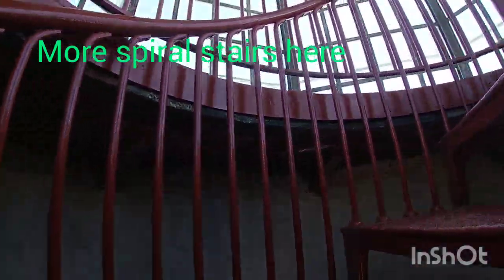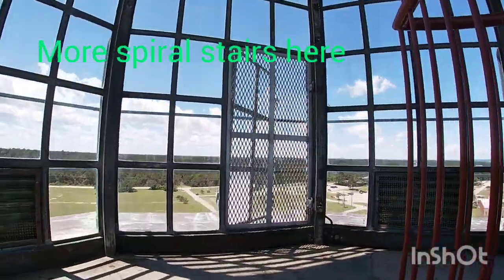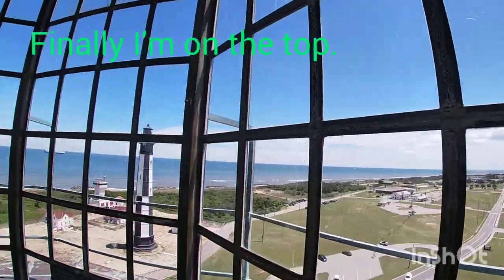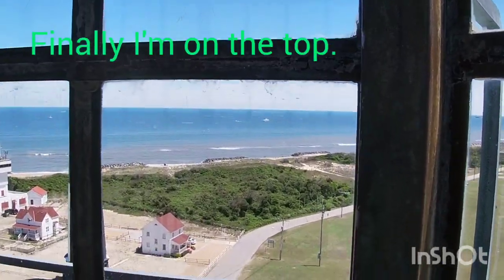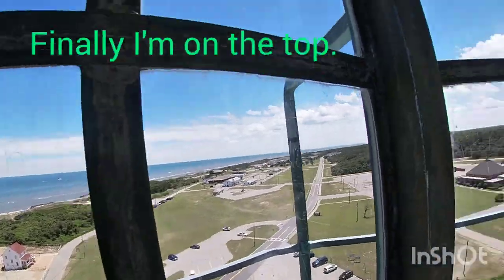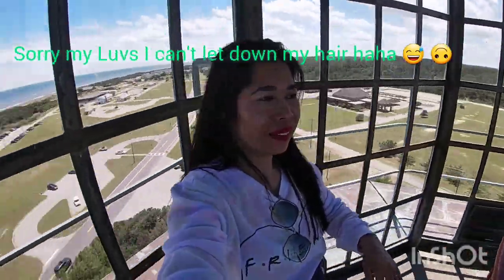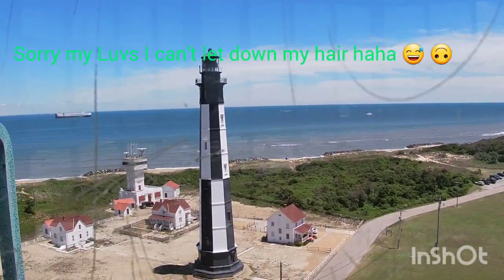Okay. So I'm here at the top of the lighthouse. You can see from here the view of the new lighthouse. So you can see that in the beach.